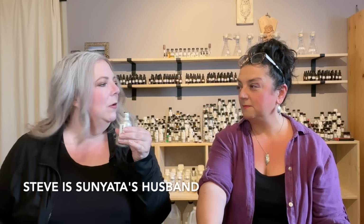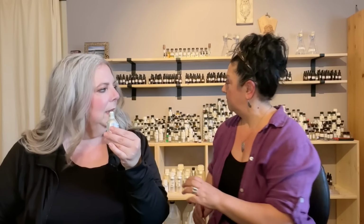Okay, I would have never known this was oak moss, but I really like it. Yeah, it's a really beautiful oak moss. It's my favorite. I have a few, but it's really green. Sometimes it's a brown color, but this one's a really green color. It smells more earthy to me than green. Yeah. It smells grounding.